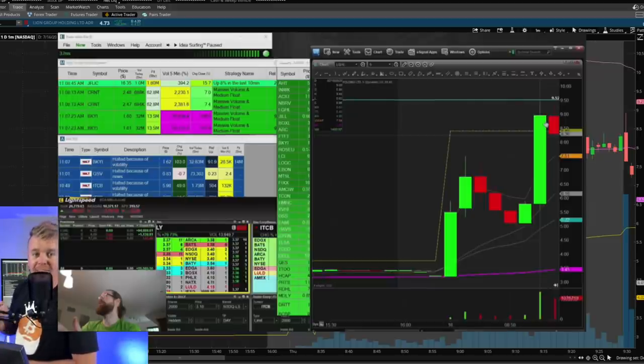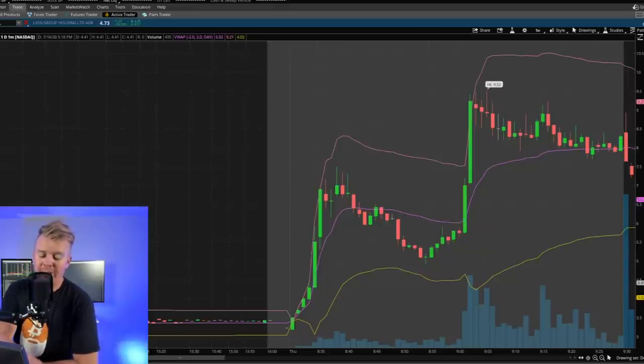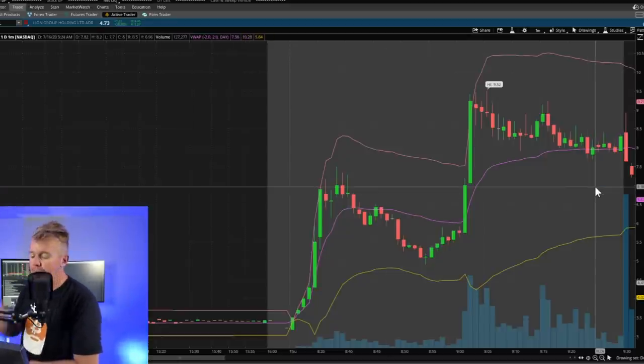Now, it's one thing to buy a stock pre-market. It's one thing to trade pre-market. We've talked about this before. Trading pre-market, a lot of times the volume can be a little low. Overall, it's just hard to read the exact price action pre-market because you just don't have all the information, especially for a stock that's gapping up like this.